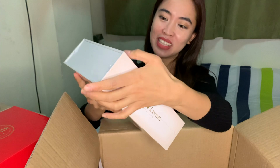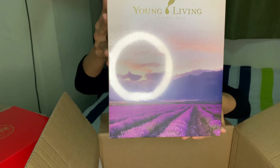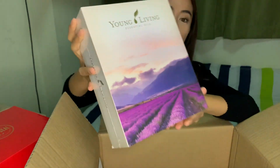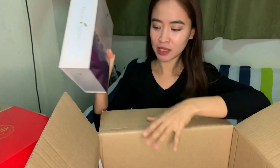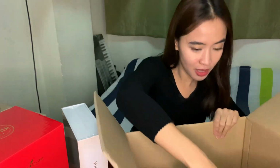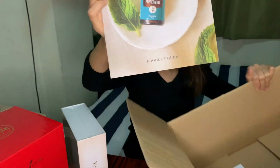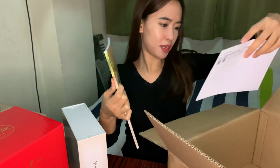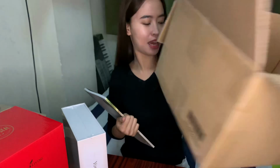This box contains the oils, and as I mentioned earlier, there are 11 oils. We will open that in a bit. Let's set it aside for now. The last item inside the box is the invoice. So it's empty now.